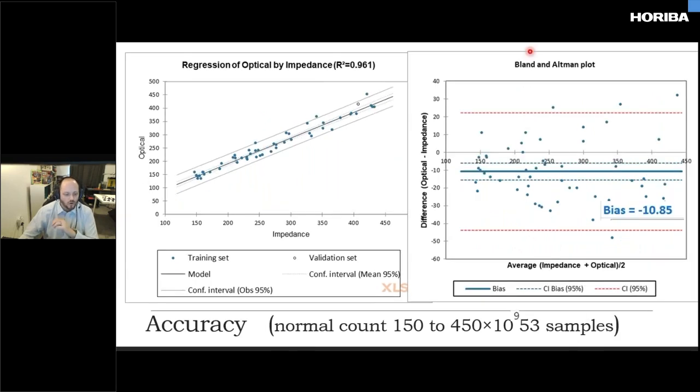For the normal counts, that's counts running from 150 to 450, we ran 53 samples, and we found much fewer outliers. The few that we did run were running just above our confidence limits for the actual R squared, but the R squared itself came out much tighter again. So it just proves that for normal values, there's no effective difference between the optical and the impedance methodology.